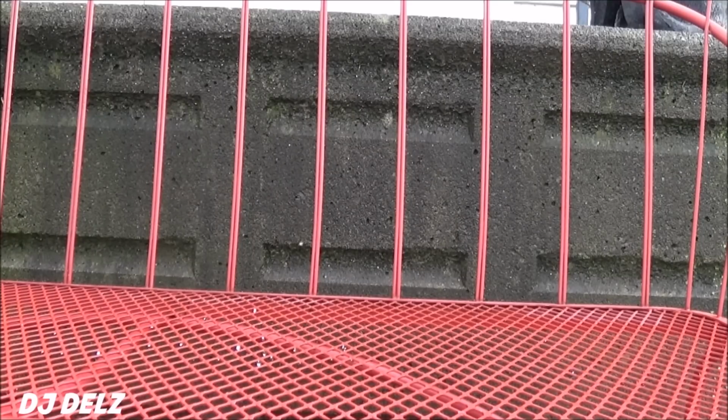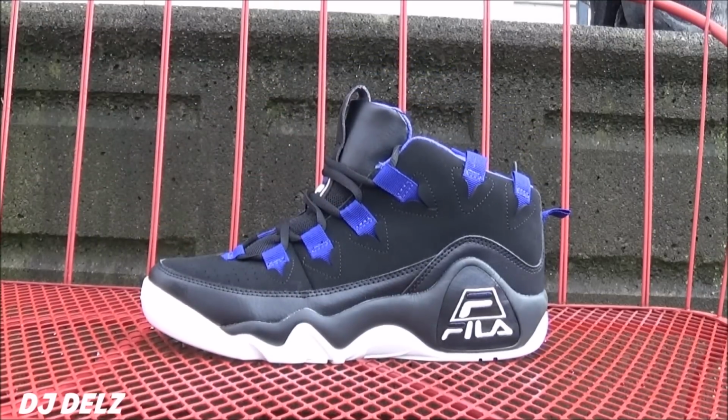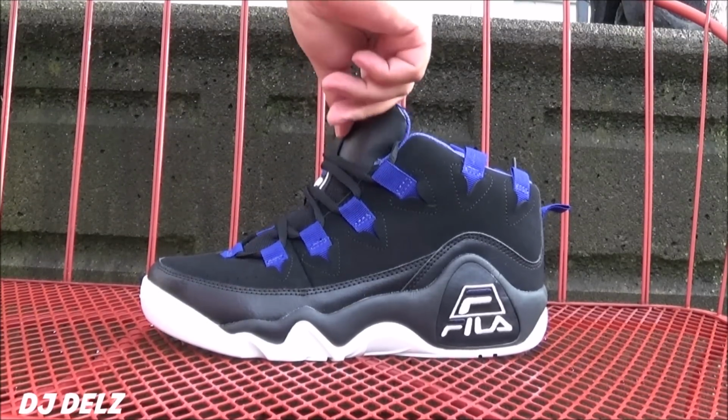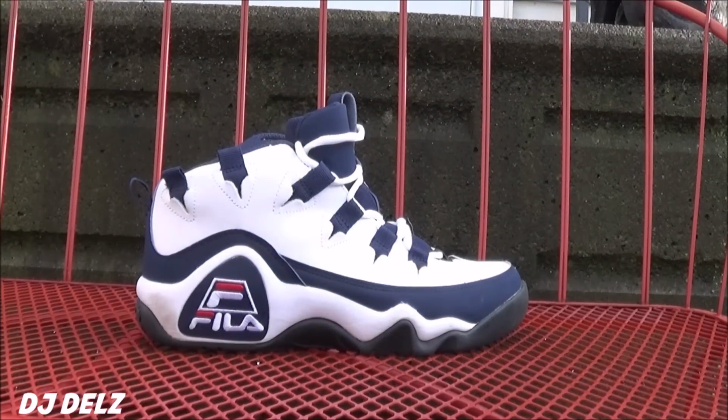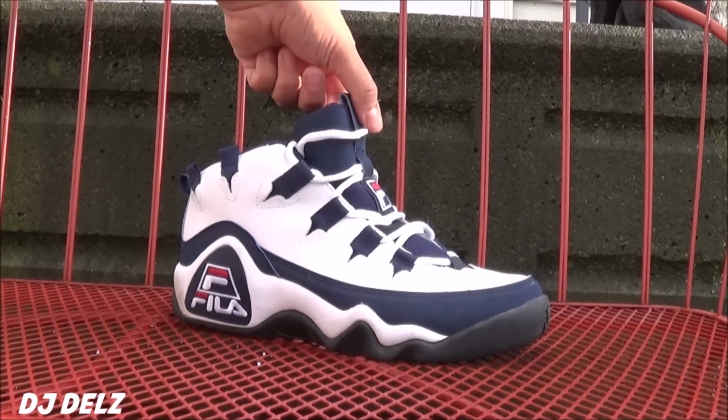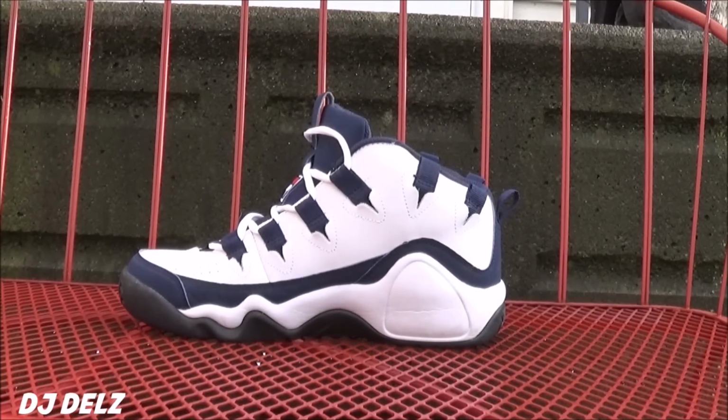These I've worn a bunch of times. This colorway, can never go wrong with this. Right there. That black and royal, could never go wrong with that. 95s, great shoe. Just, it's fire. My favorite colorway on the 95s is, of course, these. If you grew up in the 90s, you probably remember Method Man wearing these in the Mary J. Blige All That I Need music video. Classic. And of course, you remember Grant Hill rocking in these. Real nice pair of shoes, look great on feet.